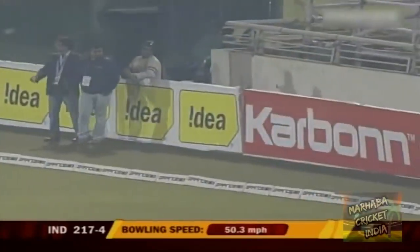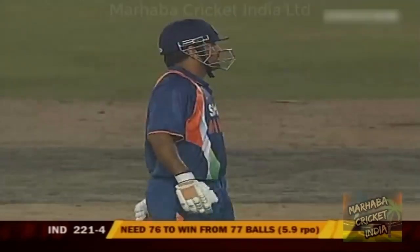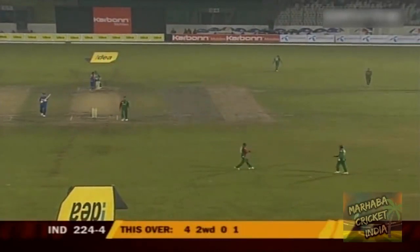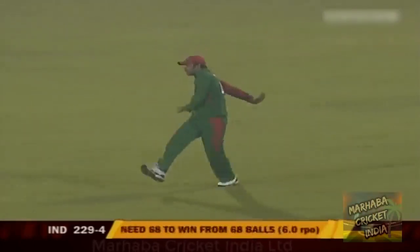Short delivery, gets the treatment. That's disappeared to the boundary in a flash. It was a loosener, a long hop, and smashed away to the square leg boundary. He won't miss out. He's been batting for a long time, and if you pitch short and wide, he'll put you to the sword. Westfield can't afford that. Wants to keep Ryan on strike, and he can't blame anyone but himself here. Nice placement. That's two.